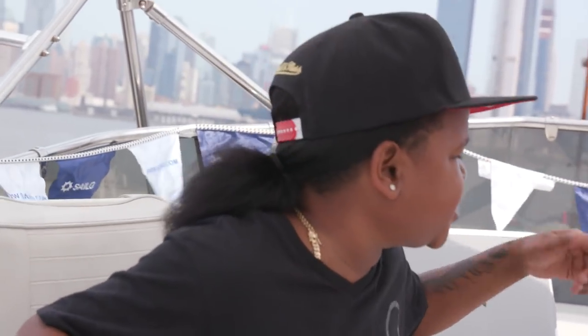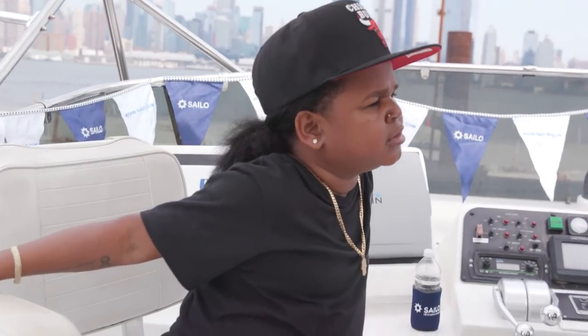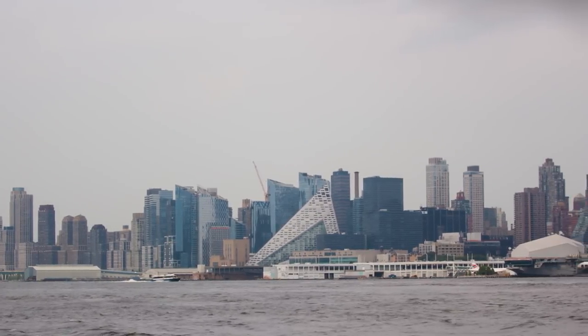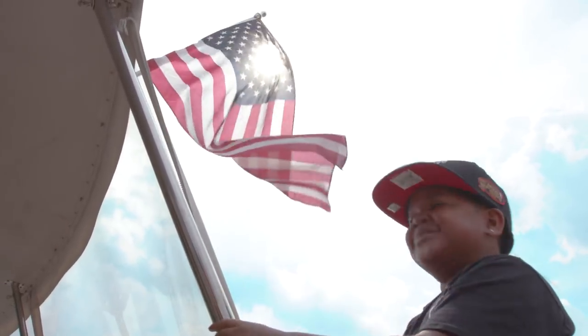What's the most expensive boat you have? The most expensive booking we did was over $210,000. They got a 200-foot mega yacht, fully crewed. Had a crew of about 20. That includes a cook and a hostess, they take care of everything for you. And I think the most important part, they had a whole lot of fun.